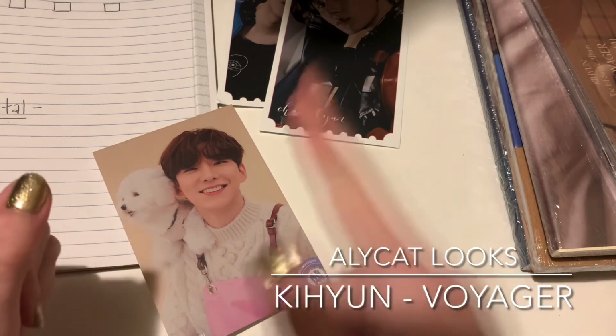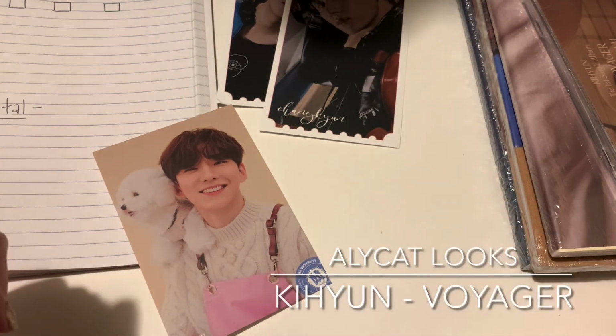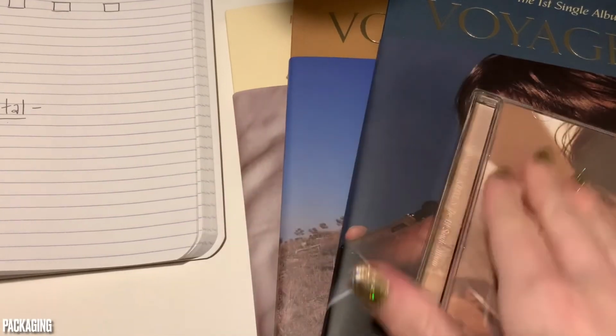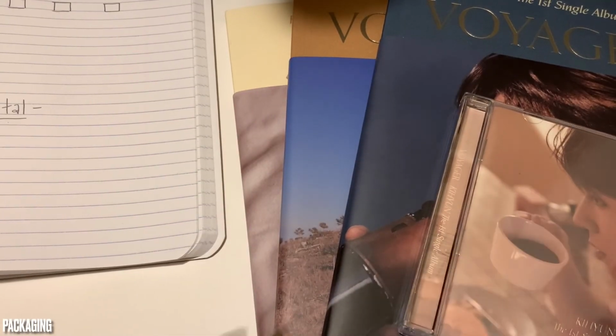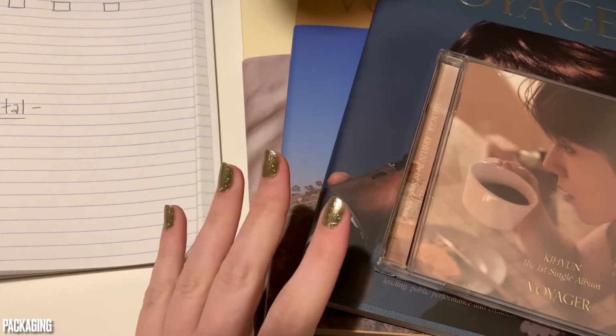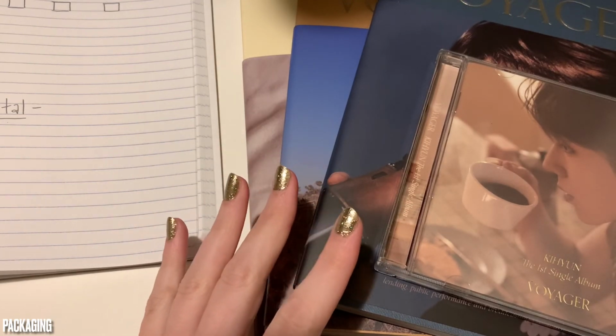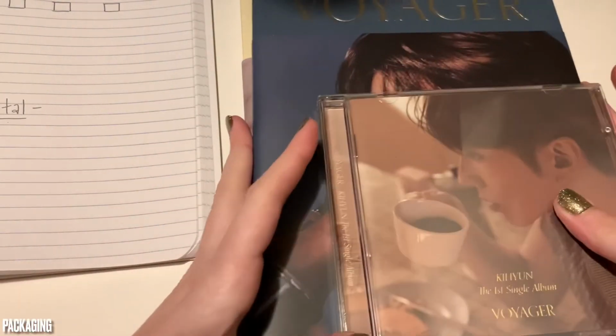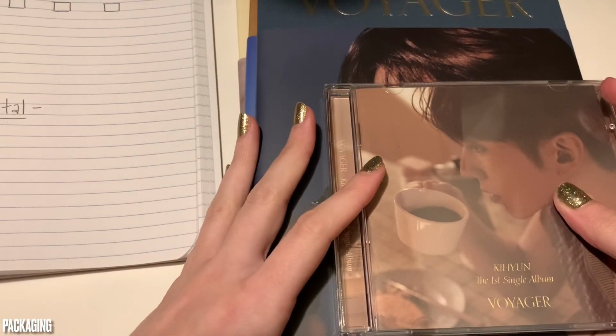I'm so excited. Are you excited? Okay, let's go. All right, so like I said, I do have all four versions, including the Jewel Case album here. I am so excited. I jumped right on Music Plaza. The second these things were posted, I pre-ordered them in a big, beautiful bundle. So I'm so excited to share all my versions with you guys. Oh, this is going to be so cool.